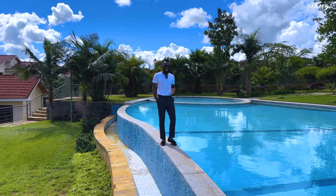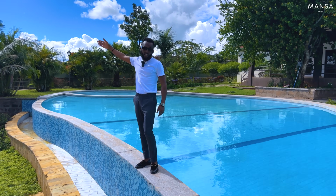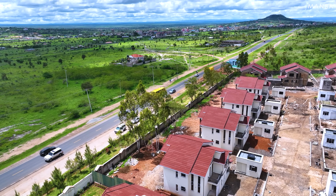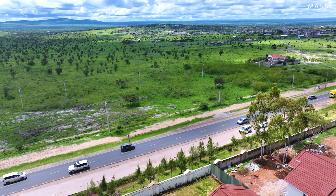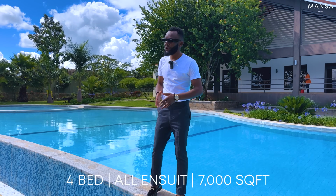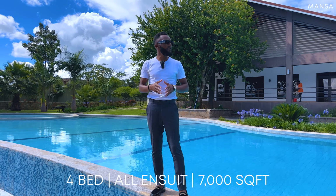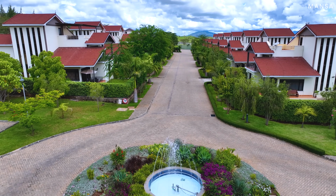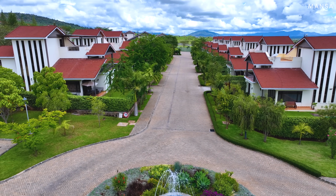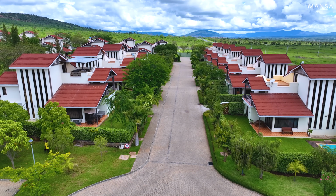Today we are in Machakos County, about 500 meters from the Mombasa-Nairobi highway. In fact, I can see trucks going down the road. And we are having a look at a 4-bedroom show house within this gated community. They have already finished phase 1, sold it, and it's fully occupied. Now they're doing their phase 2, which will be ready by July 2024.